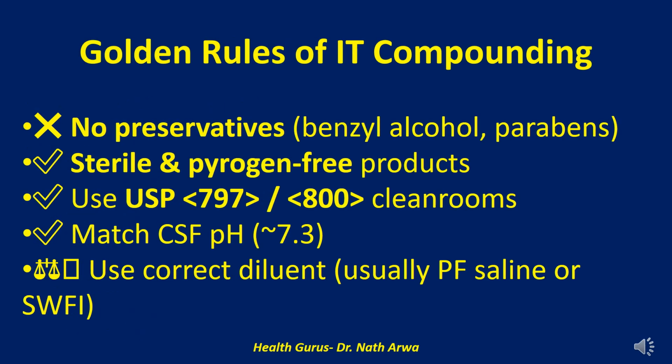When it comes to intrathecal drug compounding, there is zero margin for error. We're not just preparing medications, we're delivering them into the central nervous system, an area where the tiniest mistake can lead to permanent harm or death. Let's start with rule number 1. No preservatives. Period. Intrathecal medications must be preservative-free.